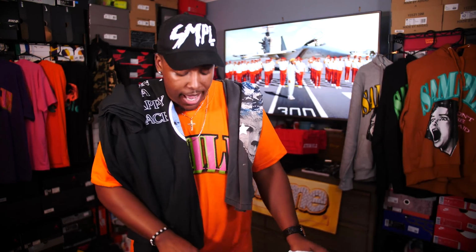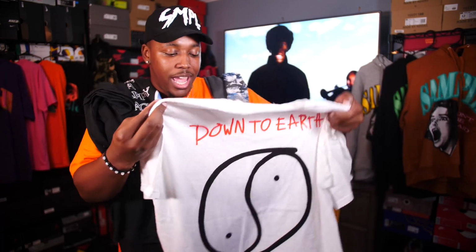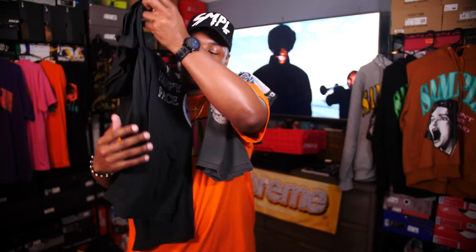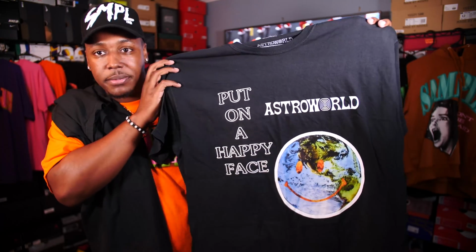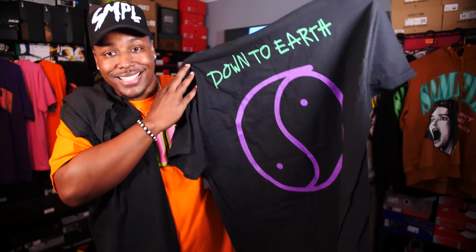And then towards the back, this weirdly drawn kind of yin and yang symbol, and it says down to earth. And I just really like the colors, and I had a lot of black. Obviously I had 2 black hoodies, and I got 2 black tees, so I wanted to get something with some different colors in it. And then of course I did pick up the, I want to call it pepper, because it's not exactly a flat black, it's more of a pepper color tee. This is the same thing, but just flip the colors, put on a happy face, same globe, and then towards the back you have purple and green with down to earth. So that was the second tee.